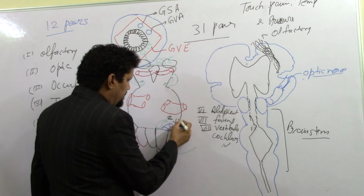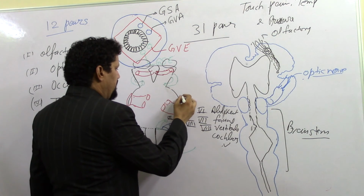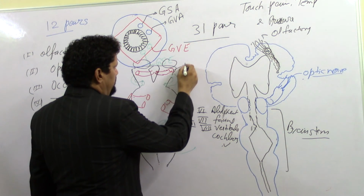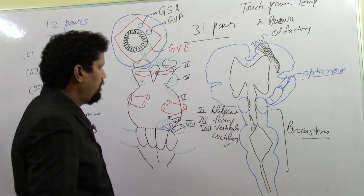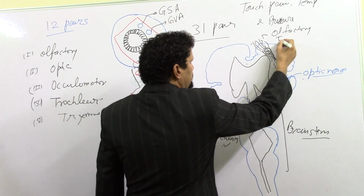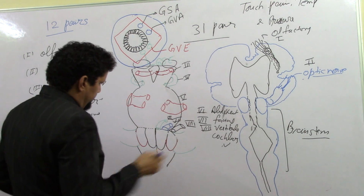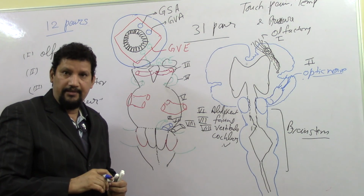Here are the 6th, 7th and 8th cranial nerves. Here is the big 5th cranial nerve, the trigeminal. This is the 3rd, and this is the 4th cranial nerve, that is the trochlear nerve. And as we have seen already, the 1st cranial nerve, olfactory, and the 2nd cranial nerve, optic. This is the junction of the pyramid and olive, that is the pyramidal decussation.